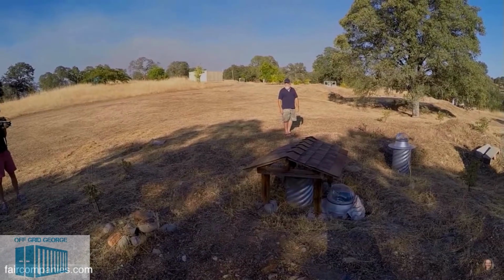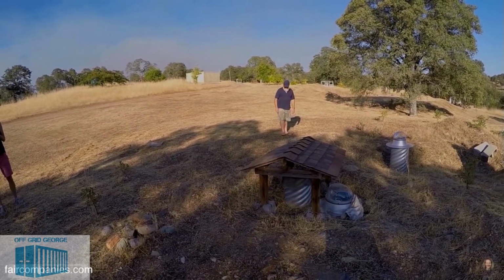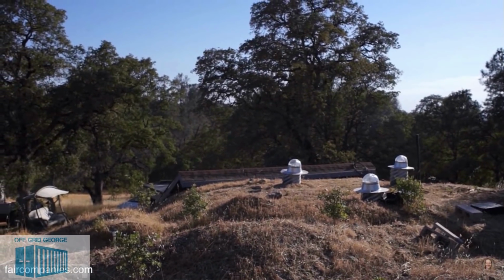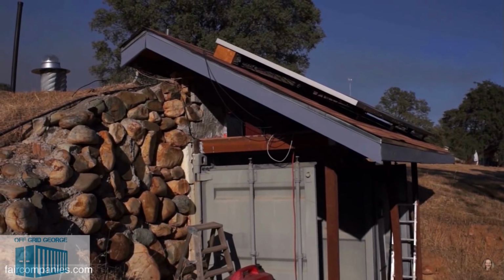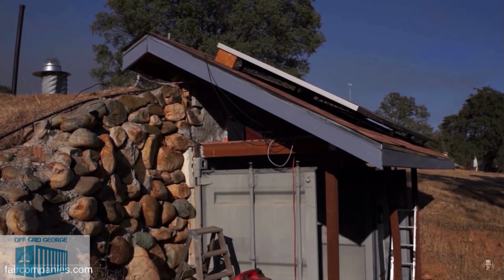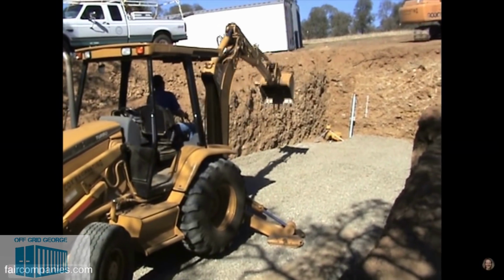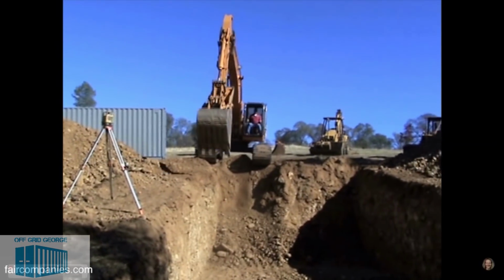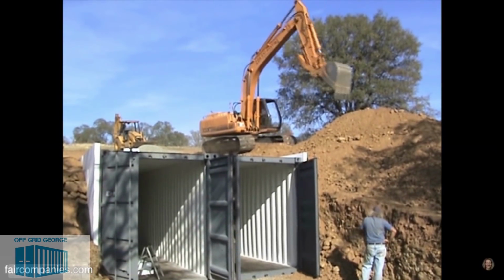So the guy that built this, Steve Reeves, as a kid, he would always remember it was cooler underground. His wife found a book in the library about bomb shelters and thought, why not make one into a living space? So that's what this couple did. They've got 2 40-foot shipping containers and they've actually buried them underground. It's a really interesting video. You definitely got to check this one out.